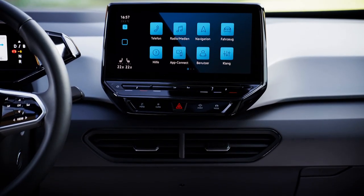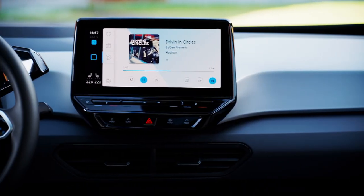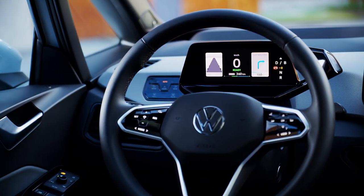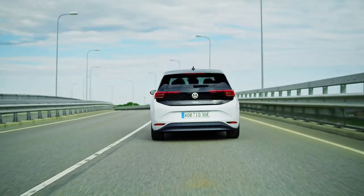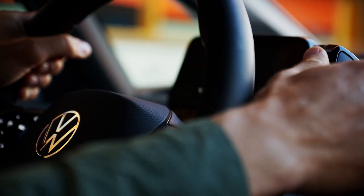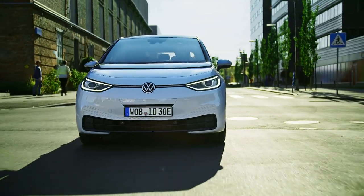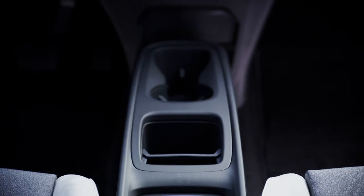The clean dash is dominated by a big central infotainment screen, like pretty much any other car in 2020, and it has a digital instrument display in place of traditional dials. In fact, the only real giveaway to its electric underpinnings is the lack of central gear selector, with forwards and reverse instead being selected via a switch on the instrument pod behind the steering wheel. Thanks to the flat door and lack of engine, there's loads of cabin space.